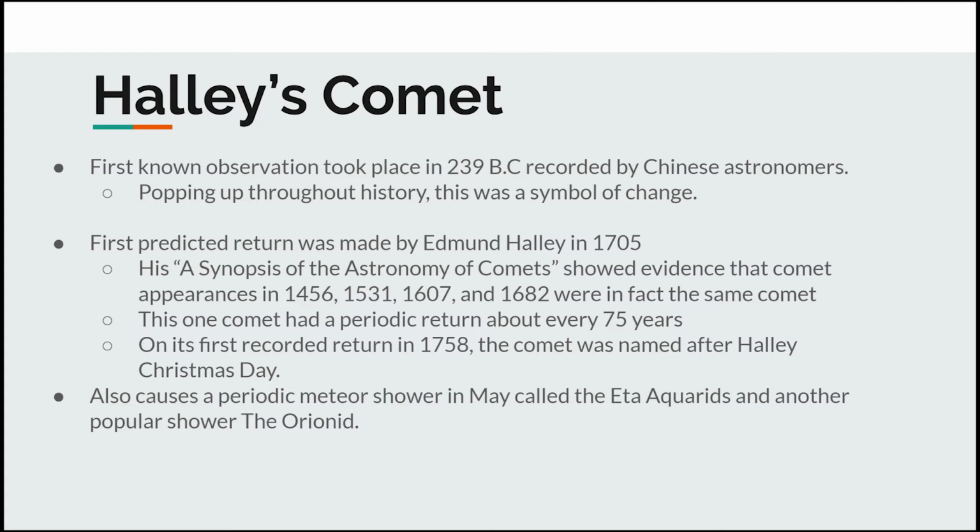Comets are observable from the naked eye, and the disturbance in the night sky has shocked many civilizations, playing a role in history. Seen as a sign from the gods, many people soon feared the event and deemed it a bad omen. First recorded by Chinese astronomers, they documented a comet that looked like a star resembling a sword and considered it a symbol of change.